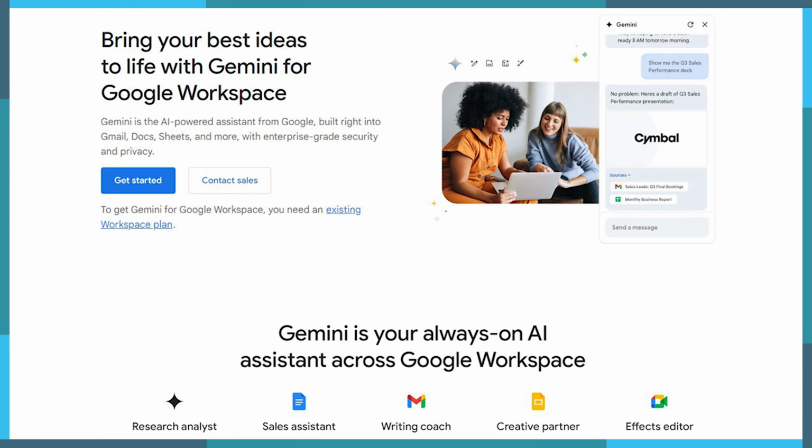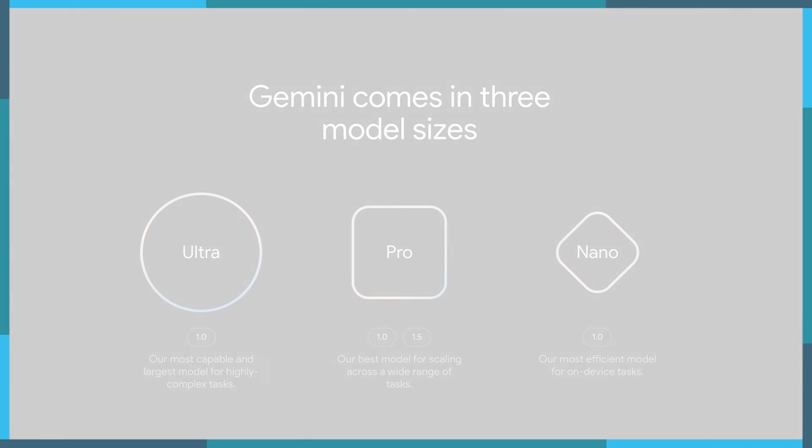So first, what is it? It's a new name and an upgrade for Duet AI, the AI-based assistant technology that was available for Google Workspace as an add-on. If you had already purchased Duet AI, or you were in a trial, you now have Gemini Enterprise.